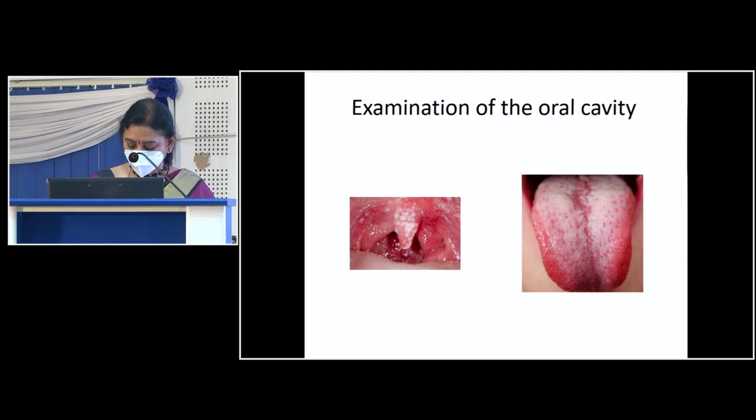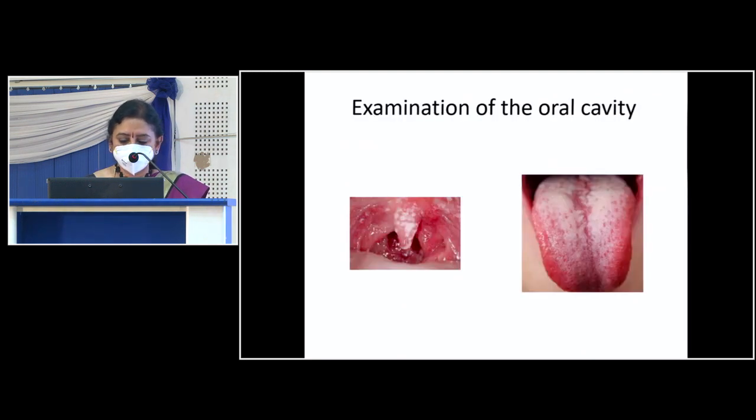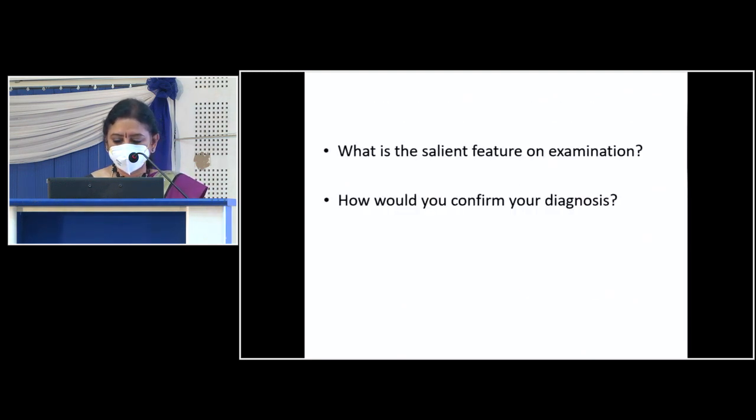So failure to thrive, pallor, lymphadenopathy, hepatomegaly, I would think of either HIV infection or one of the common variable immune deficiencies where you can get recurrent infections and they can present with oral thrush. So this is a child who was HIV positive.